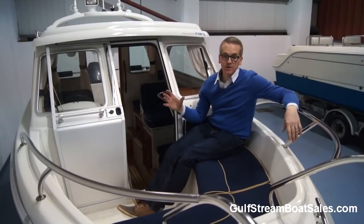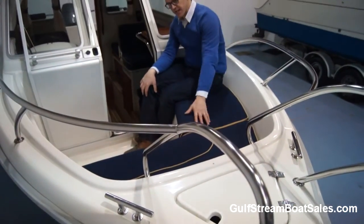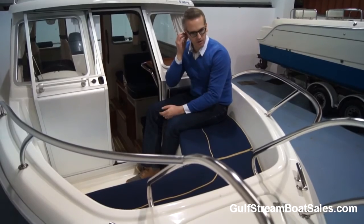There's another great little outdoor area up at the forward part of the boat. So we've got this little forward cockpit. It's got upholstered L-shaped seating running around the front here. There's enough room for two adults to sit out here comfortably, or a couple of kids.